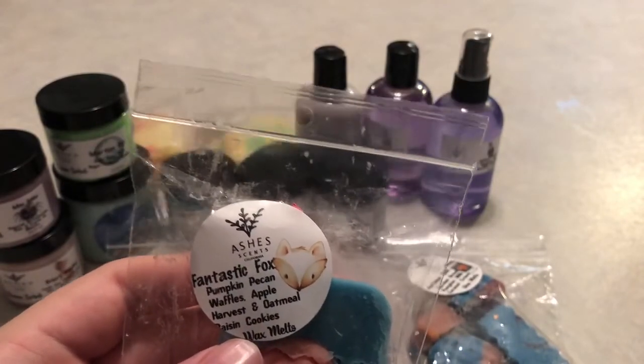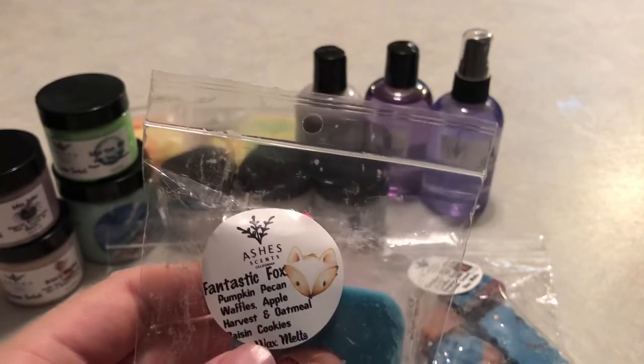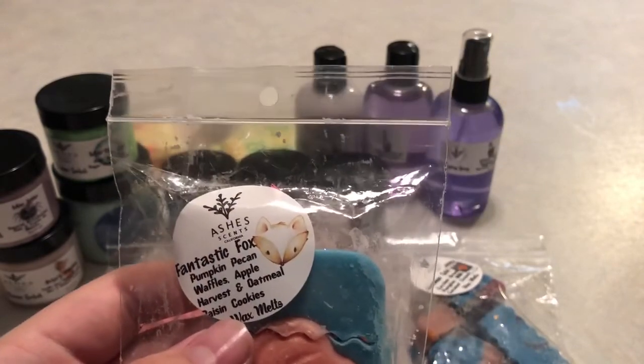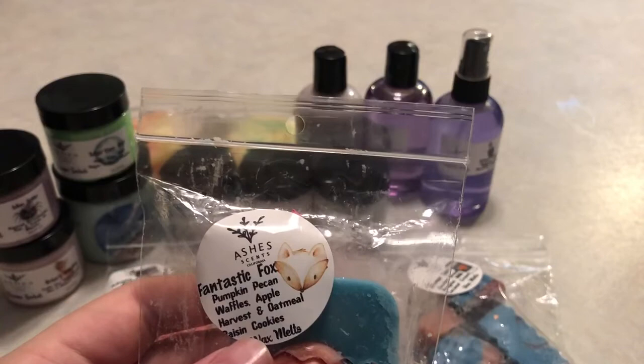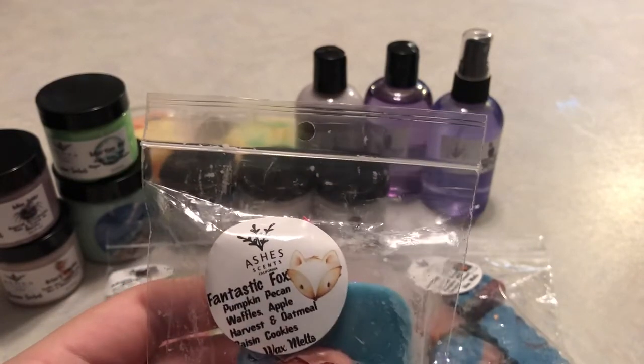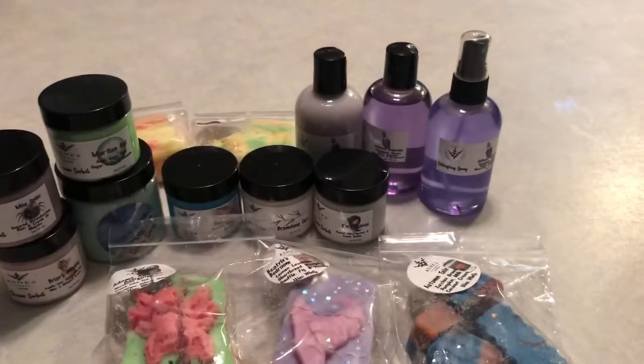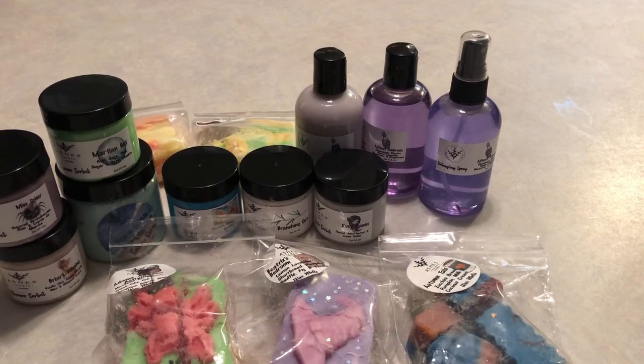Apple Harvest, I don't know what else is in this, but I definitely get a very nice, fresh picked Red Delicious apple. And that oatmeal raisin cookie, it smells like homemade, like you put in the cinnamon, the nutmeg, everything, and you made homemade oatmeal raisin cookies. And you actually do smell raisins. I love her oatmeal raisin cookie oil. If I could get it by itself someday, I definitely would.